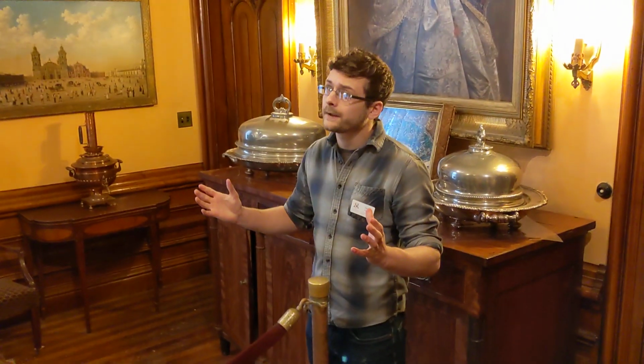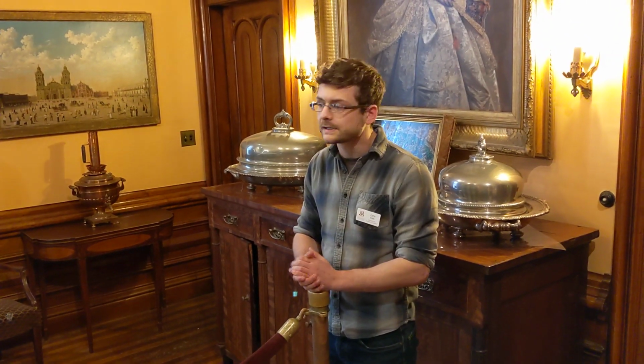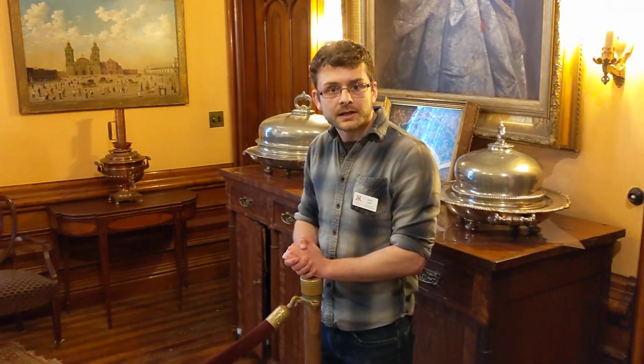So here we are in the Seward family dining room. And as I mentioned in the front hall, this house is constantly changing. When Seward first moves here, there are only 10 rooms. When he ends up passing away, there are around 33 rooms in total. And during his time living here, one of the first additions he wants to make is increasing the size of the dining room and bringing it from the original basement of the house upstairs.